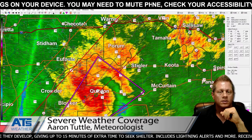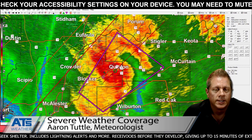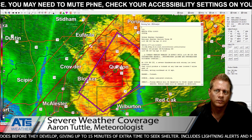So watch a couple more minutes, and then I'm gonna turn it loose. Turn you loose. Turn everybody loose. The tornado warning itself, I think, officially expires at 11:30. Was that it? Let's see. Yeah, till 11:30. Moving northeast at 60. That is moving.